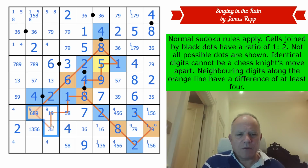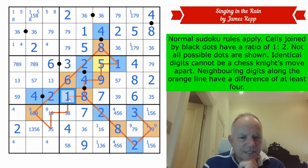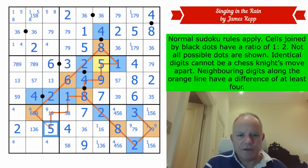Doesn't there have to be a 1 here? No, that could be the 1 in the polarity change. There's a 5, 8 pair looking at that cell, so it can't be 5. Now that's a 1, 3, 6 triple, so that one is 5. Wow. Doesn't that do anything? Yes, it does. That does huge things.